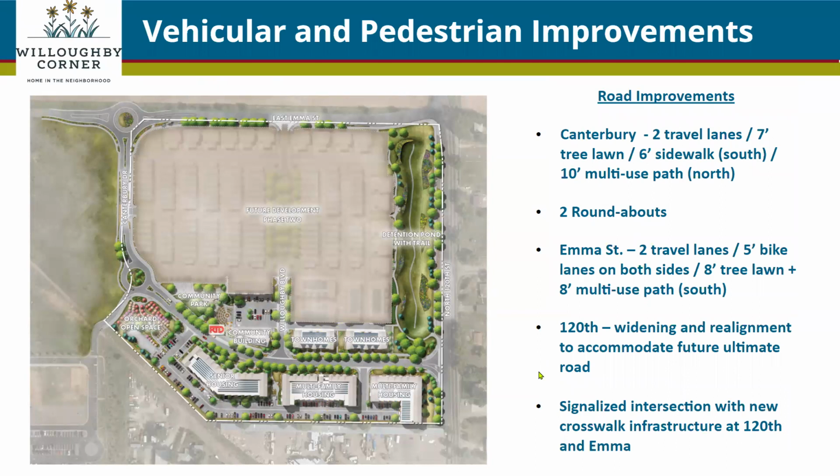The road improvements, more the vehicular and pedestrian. You see Canterbury, the 2 travel lanes, it goes through that, sidewalks right on both sides. Of course, one side on Canterbury, want to be clear, that's the peak to peak, right? But we show the sidewalks on both ways. We get the 2 roundabouts. Then on Emma Street, so exciting, Cappy, we get the full 2 travel lanes added in. We get the 5-foot bike lane, right, on both sides. So we're getting that on both sides, the 8-foot tree lawn and the 8-foot multi-use trail on our side, the south side, right? And then we actually widen 120th for the realignment to accommodate that future ultimate roadway. So there's some straightening that we've long talked about there. And then of course, the signalized intersection will come in as well as part of that. So all of that infrastructure, everything we've been talking about for years, is actually in phase one.